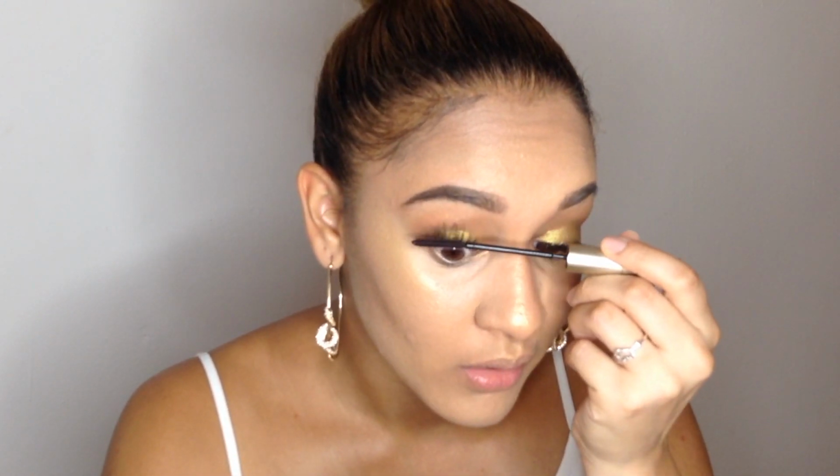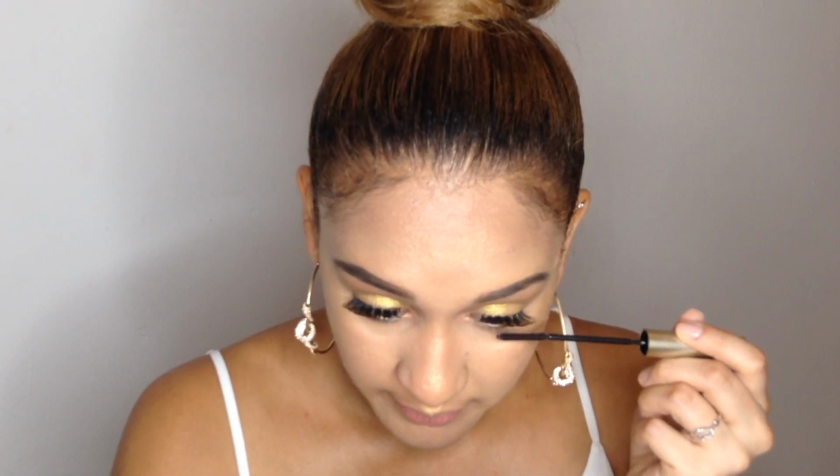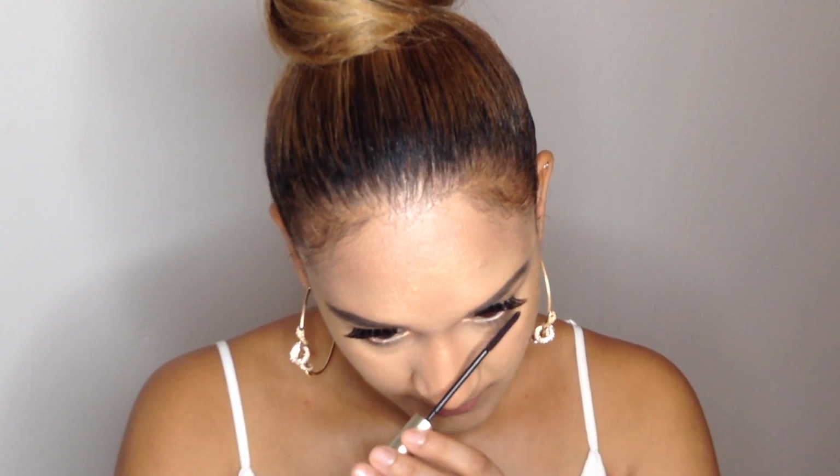And I just love, love, love how it just leaves your lashes super full and really nice. So I'm just going to apply this to the bottom. And I love how the applicator is super nice, it's pink and black, but that's really nice. And I'm just applying this on my lashes.